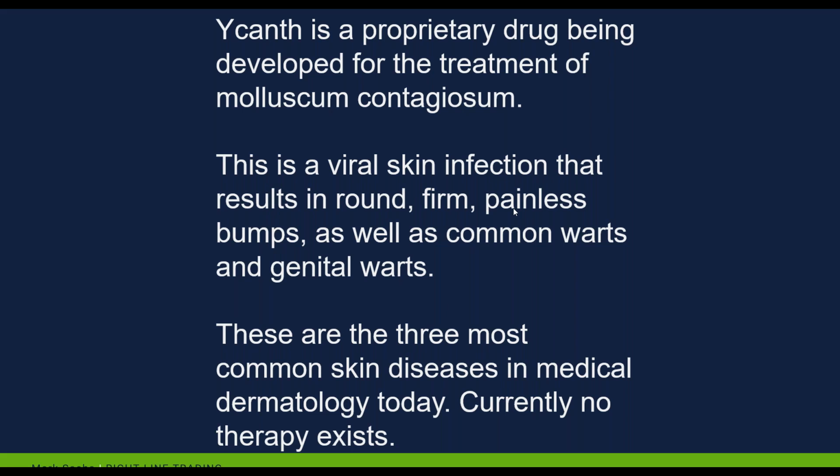And the problem was not only the local discomfort and erosion that occurs in the area, but this was a predisposition. This was a precancerous condition. It predisposed you to developing a carcinoma in the anogenital area. Now, this was the first medicine to ever show incredible efficacy in the treatment of this illness. And as I write here, currently no therapy exists.